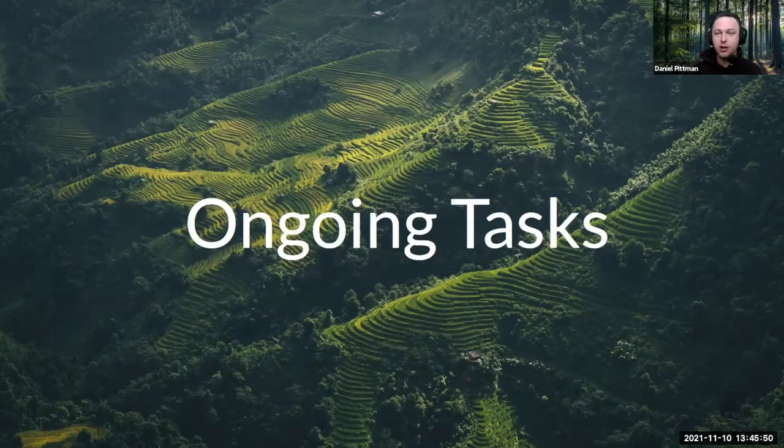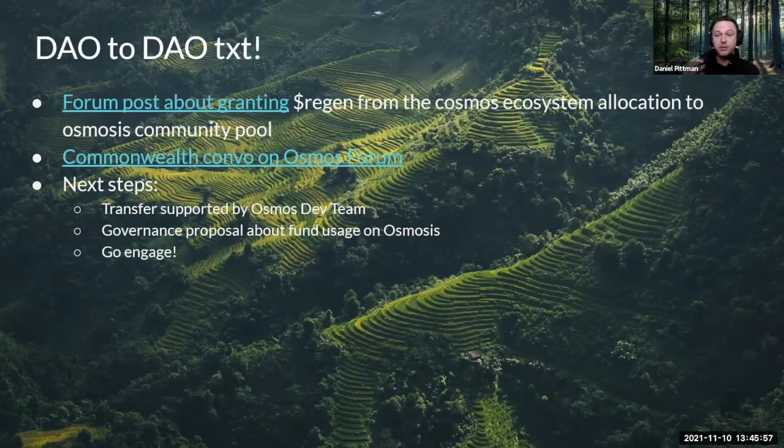So this is the new section that I've been doing. I know I've been doing a lot of recaps in the past, and I wanted to continue to do that. So some of the ongoing stuff that we have right now is this DAO to DAO transaction. You can read about it in the forum. Basically, it's the Regen from the Cosmos ecosystem allocation to the Osmosis community pool. That way you're getting Regen rewards too. There is a Commonwealth convo on the Osmosis forum via that link there. I need to become more familiar with this. Sorry, guys. So then the next steps are the same. The transfer will be supported by the Osmosis development team. A governance proposal will be happening about the fund's usage on Osmosis.